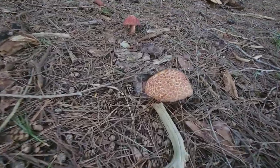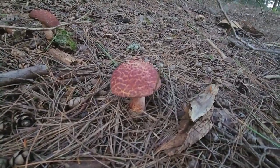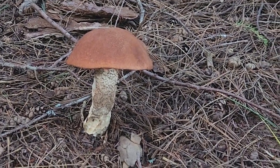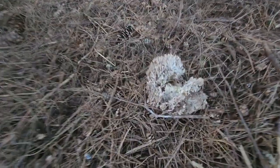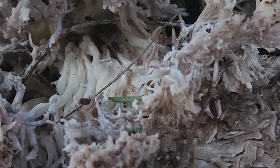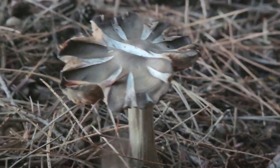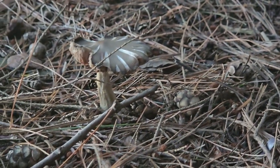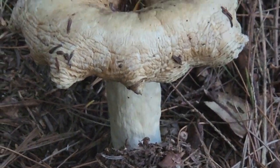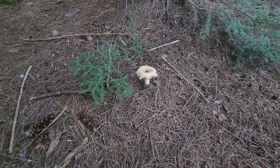There are mushrooms everywhere around here. It's night number 2, camp 2. Like, here's another one. What is this? It's fungus. What kind of mushroom is this? What the heck is this thing? There's another one here.